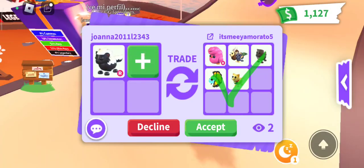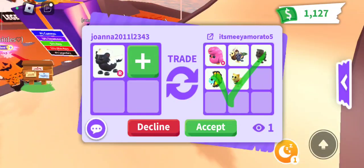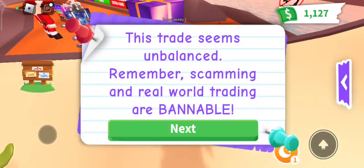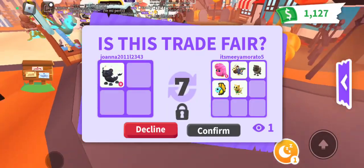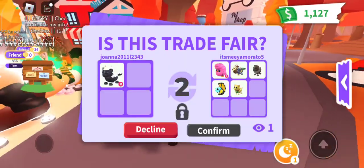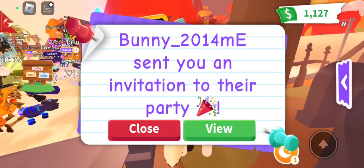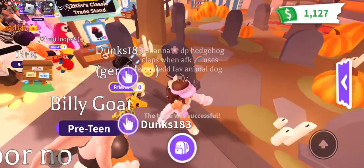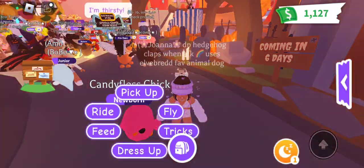Okay, so they are offering. I don't know, guys. I feel like I can do it. I mean, they are offering good stuff. But wait, should I do it, guys? I don't know. I mean, I guess I can because the honey badger will be in game while the candy frost chick has great preppy demand.